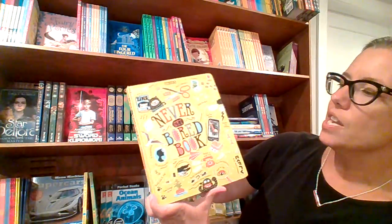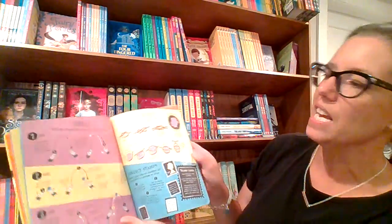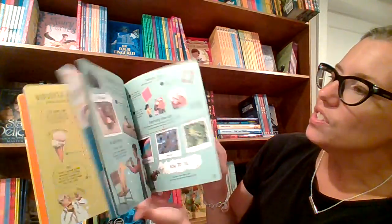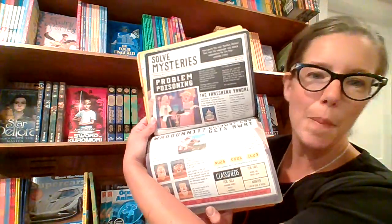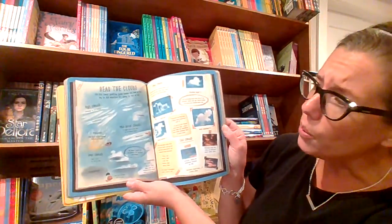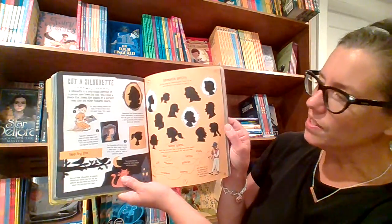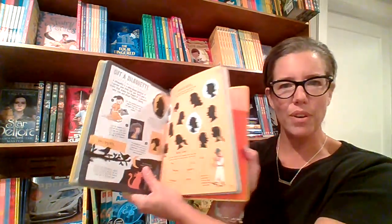My last super activity book is the Never Bored book. This is actually kind of a flexi-bound book with a little retaining strap that has the best of the best in it. Lots of different ideas from physical activities to intellectual activities to mysteries to read about, things to even do with your smartphone, learning about the clouds and the stars, cutting out a silhouette. It's kind of an activity book for everyone.